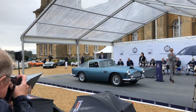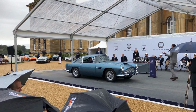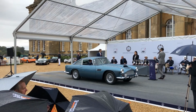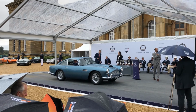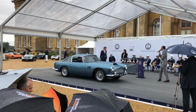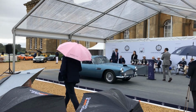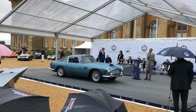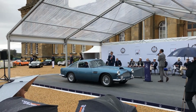And interestingly, because this car was bought new in 1960 by an industrialist from New Zealand, if I'm not mistaken, and I was reading that it's a car that he actually took on holiday and toured around Europe before shipping it back to New Zealand, which I think is a great little story. Imagine coming over from New Zealand in 1960, driving around Europe, and then sending your car back. The Aston Martin DB4. Thank you very much for bringing it along.